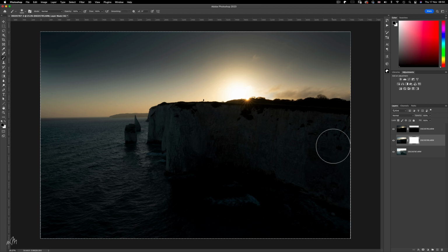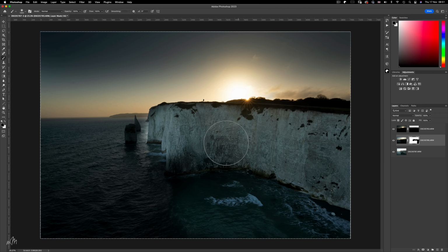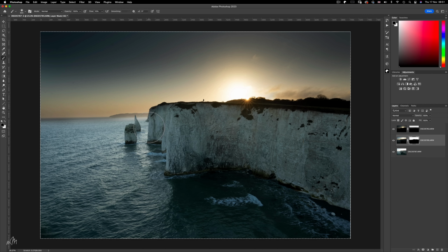And with a black brush, we can conceal the middle exposure to reveal the lighter exposure and bring back the white cliffs. Now you might wonder why I don't just use HDR merging. Well, I find the results are way more dramatic when you exposure blend by hand, plus it feels more like a work of art and not a computer generated image that can often look flat and unnatural.